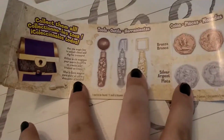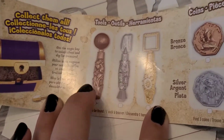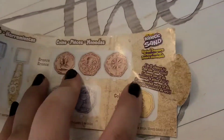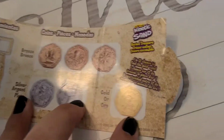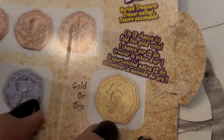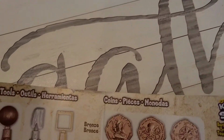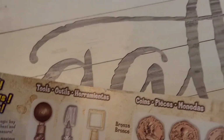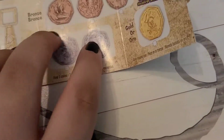It says right here, when you open it, you could get either one of these three shovels, and she got this one. And with the monies, you get these three, or these two, and there's like a 1 in 12 chance, it says, of getting a gold coin. So I think there's supposed to be at least 5 monies in here. Actually, it says find 3 coins. So it's like a combination. You have to find 3 of either 2 of these or 1 of these or whatever. So, is there anything else in there?